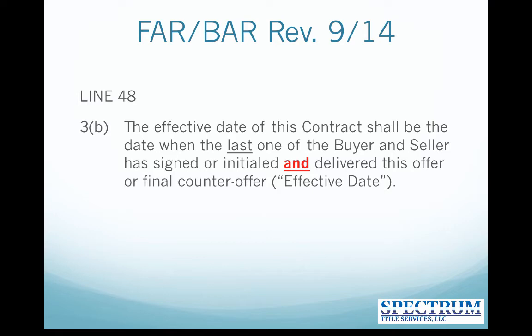So if you're using the latest FAR contract form, which is the one we use in almost all of our educational videos, line 48 defines what the effective date is, and it's line 48, section 3B on the first page. The effective date of this contract shall be the date when the last one of the buyer and seller has signed or initialed and delivered this offer or final counter offer. So that is the definition of effective date.